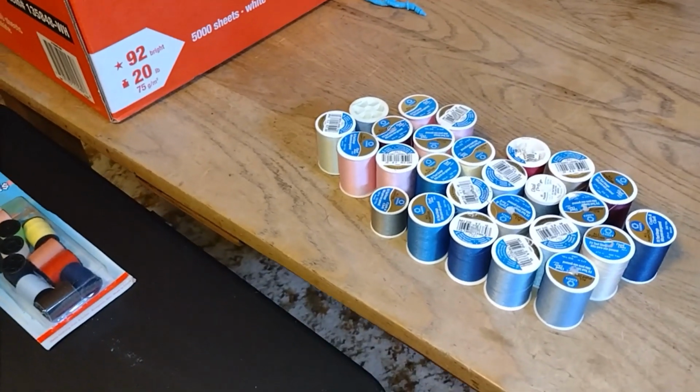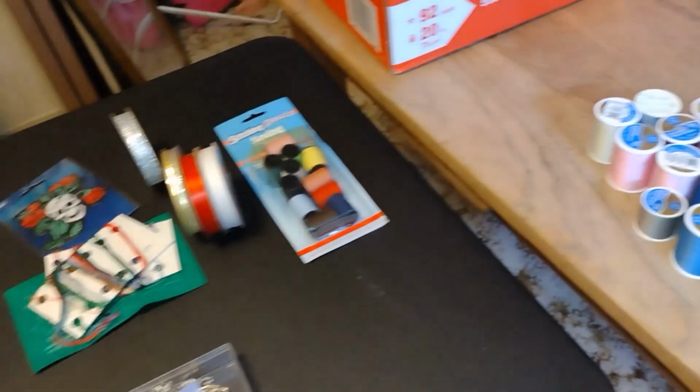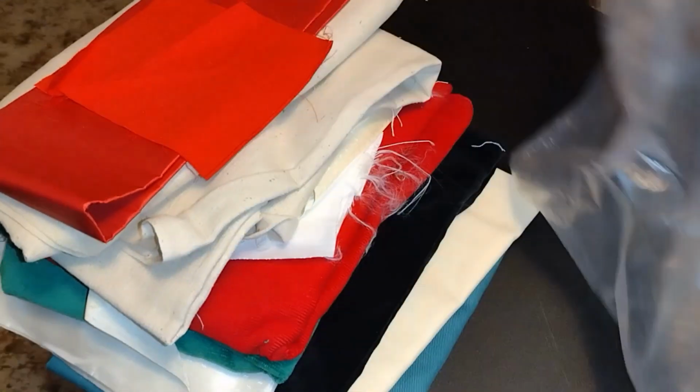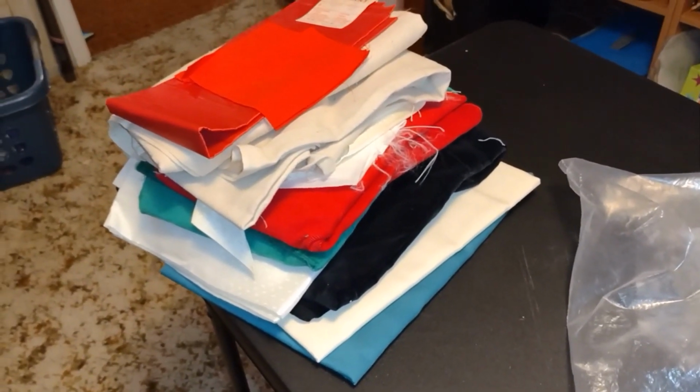But while I was finding the thread that was in the cabinet, I also found some fabric in the other cabinet. So I can go ahead and let go of this fabric as well.